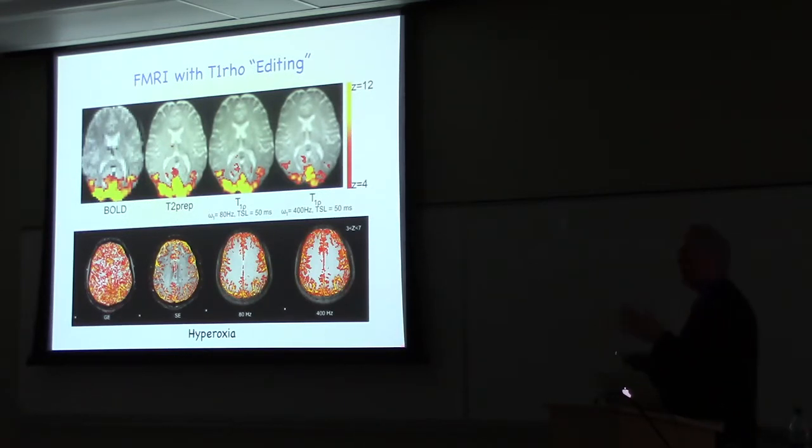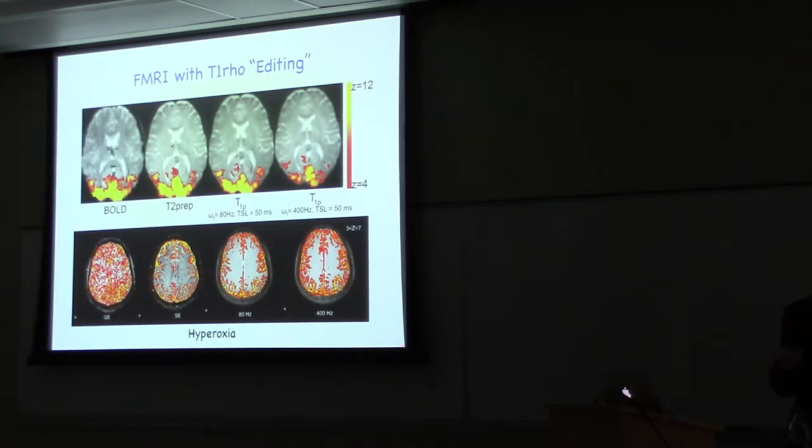All we can do is a T1 rho or R1 rho measurement with different locking fields. And when you go to locking fields of say 400 hertz or even lower, you can begin to edit out some of these effects. In fact, this looks much more like true gray matter microvascular effects than do either of these down here.